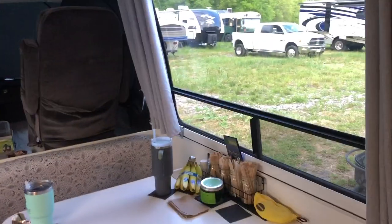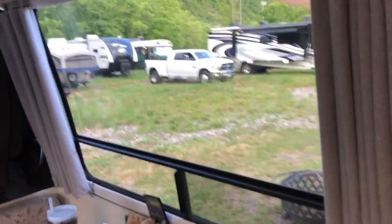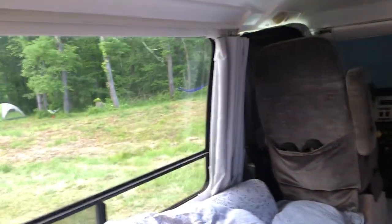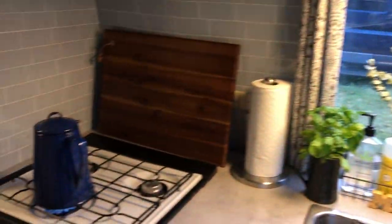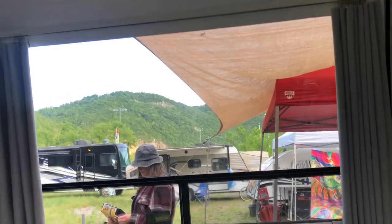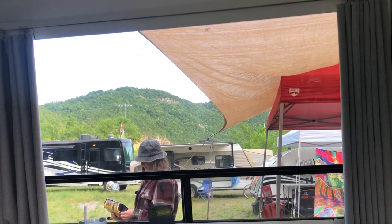It's now getting to be nighttime, and it's a little chilly outside, but we're nice and toasty in here. So that's nice. So that's what I'm doing. I'm making some coffee. There's the view from sitting on the couch. Michelle's out there. She's going to start a fire.